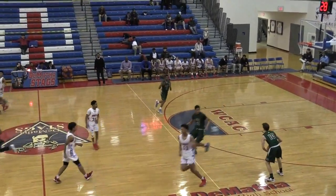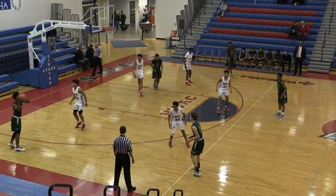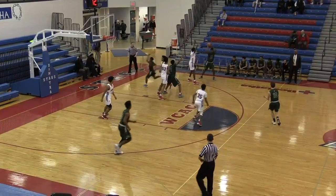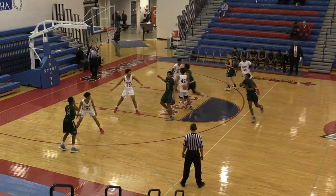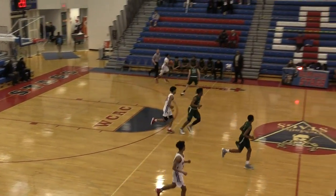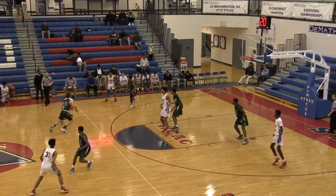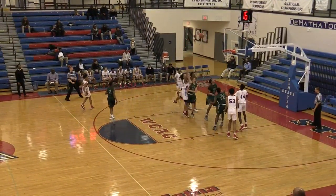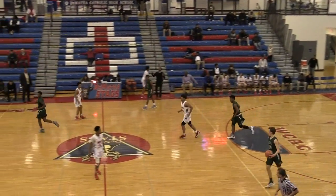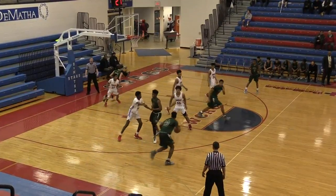And number 53, Walker's shot is no good. Ooh, great contested shot there by number 23, Brown. Yeah, it's back-to-back now. So Ryken has a 4-point lead. Strong putback there by Perry. Number 10, Garrett swings out to Brown.